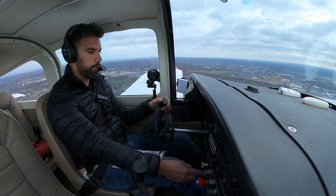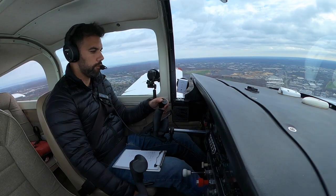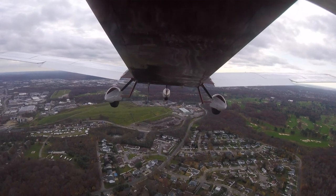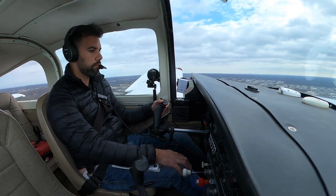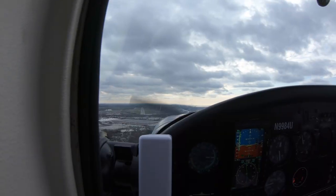And there's the glide slope. First notch flaps. Feel the crab here.